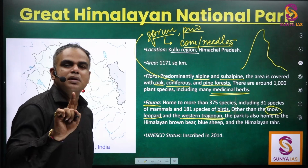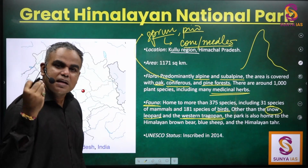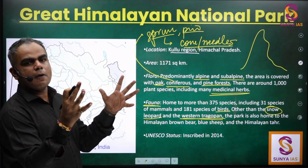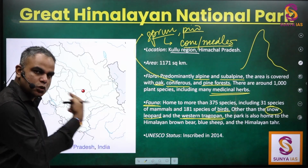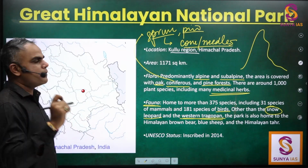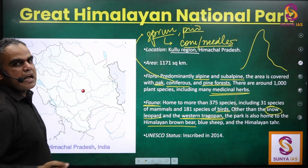Please write the name down. Okay, and just look at what a tragopan is. Sometimes UPSC does have an option. Let's say it will give you the name of a species, whether it's a fish, whether it's a bird, etc. So Western tragopan, I want you to see because it's very unique. Other than that, you will find the Himalayan brown bear, blue sheep, Himalayan tahr.